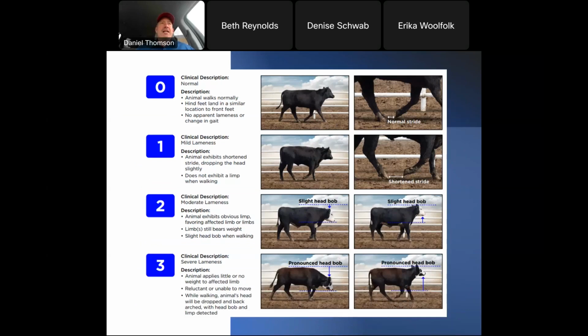The first thing you've got to do is be able to find one in the pen early. And so Dr. Terrell and I did this for Zinpro Corporation years ago, with Dr. Chris Reinhardt, where we developed what we call the Step Up program. In the Step Up program, the first thing we had to do was go out and establish locomotion scoring. And it's really quite simple.